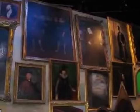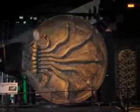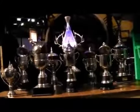The actual studio tour is split into 3 sections: two sound studios. This is the first sound studio, and then an outdoor area, and then a second sound studio. Here we have Professor Dumbledore's study. There's quite a lot of interactivity there as well, to keep you busy.